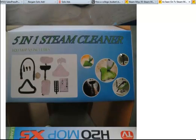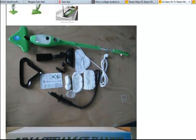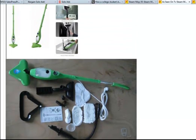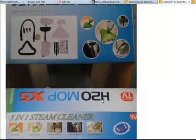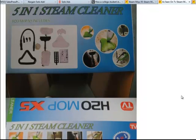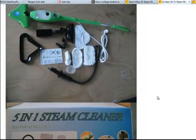So even now, you could get this product, and what the suppliers will do is they'll change the box for you so that it'll say something else. It won't say HGO Steam Mop X5. You can actually change that at no extra charge if you buy volume.